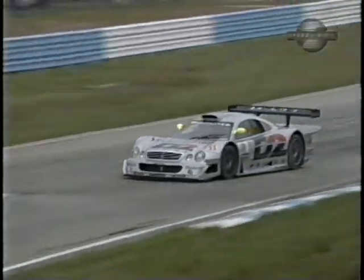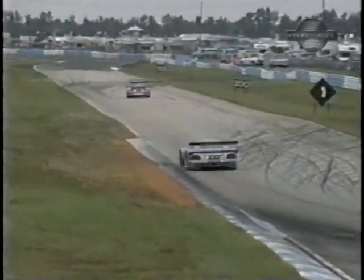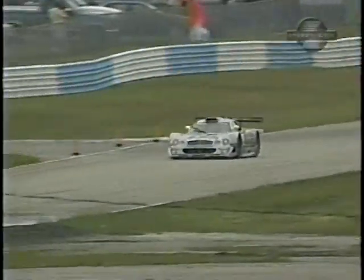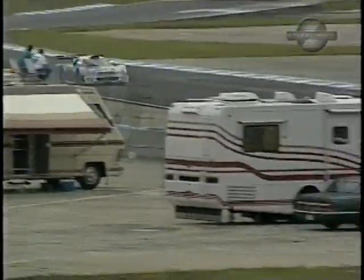Is ponding a problem on this racetrack? Oh, it's a phenomenal problem, especially on the main straightaway, which doesn't drain well at all. And when we get back to the main straightaway, you'll be able to see there are two concrete walls, of course, that define that straight. And the water gets trapped between the two walls, and it just stays on the straightaway.